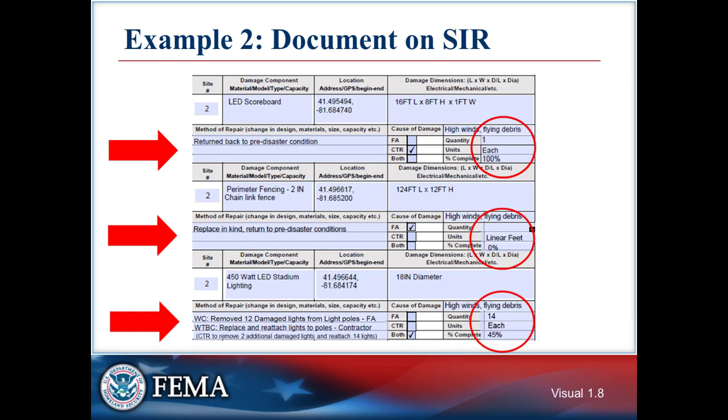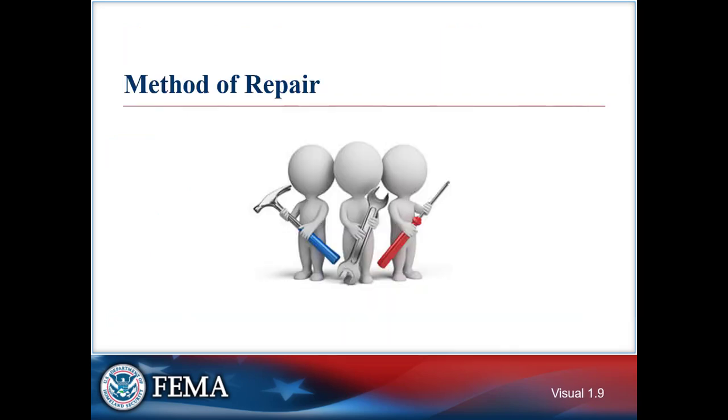So on this report, we want to be able to delineate between work completed and work to be completed, as well as the labor type, especially if an applicant chooses to use a combination, such as force account and contractor. Let's talk in a little more detail about the method of repair.